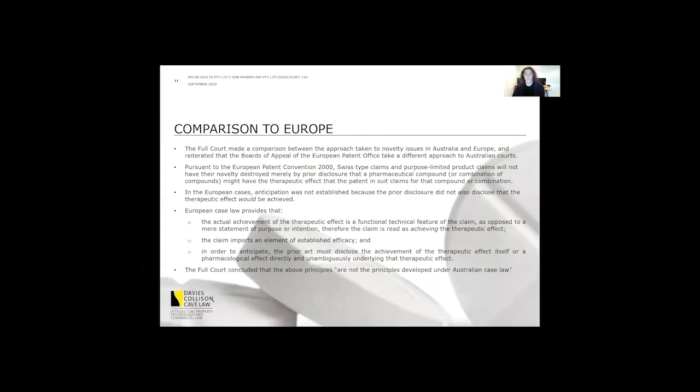The claim imports an element of established efficacy, and in order to anticipate, the prior art must disclose the achievement of the therapeutic effect itself or a pharmacological effect directly and unambiguously underlying that therapeutic effect. However, in this full court case of Mylan, the court forthrightly rejected this European approach and concluded that the above principles are not the principles developed under Australian case law, as are applied in the cases of BMS and Faulding and Merck and Arrow.